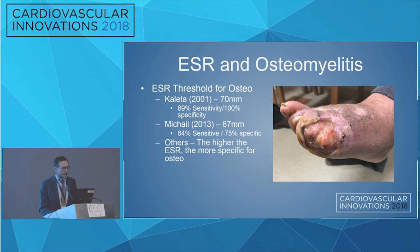I use this number from Coletta in 2001, the 70 millimeters as an index of suspicion for osteomyelitis. This is sort of my trigger in the right clinical setting for ordering advanced imaging studies. So I use these as sort of my opt-in. If I have people with these elevated inflammatory markers, I say, well, I'm not going to stamp this with osteomyelitis unless I say there's obvious erosive change here on x-ray. What I will do is get an MRI of that person and use it as sort of my own personal triage of how I'm taking care of my patients.